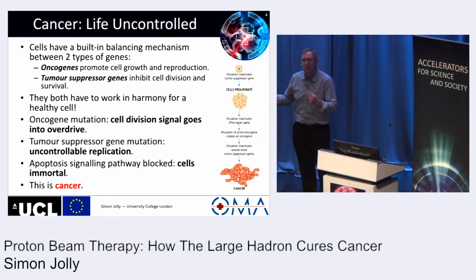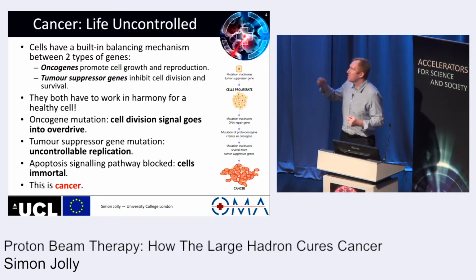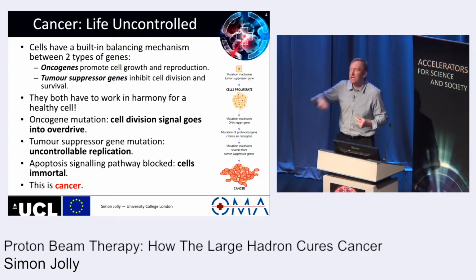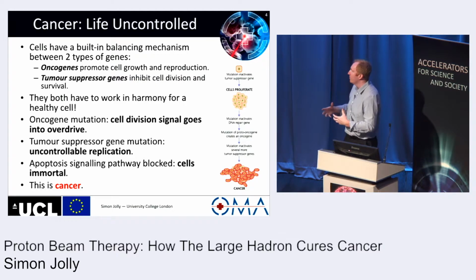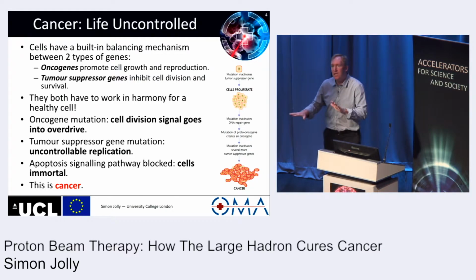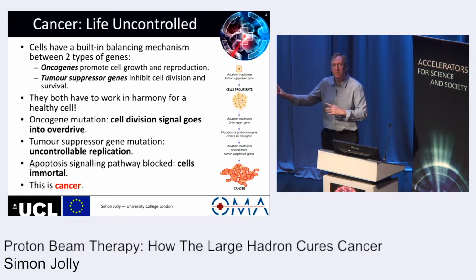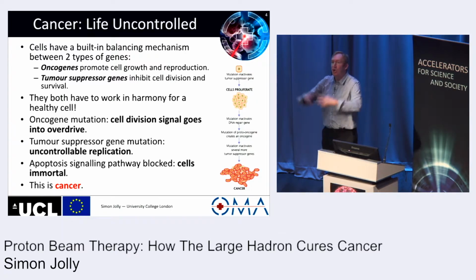So now let's assume that we get problems with that process. If the oncogene gets an error, then that cell division can then go into overdrive. That signal to keep dividing can go into overdrive. Now in a healthy cell, that would be moderated by the tumor suppressor gene. But now let's assume that you get an error in the tumor suppressor gene, so that brake on that replication mechanism is no longer there. And now the cell can go into this overdriven replication.